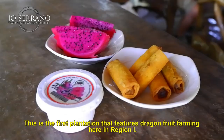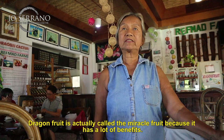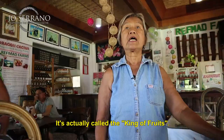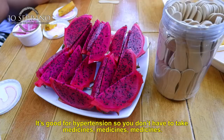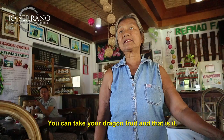We got to visit Refmad Dragon Fruit Plantation and met the owner of this large farm. Dragon fruit is actually called the miracle fruit because it has a lot of benefits. It's actually called the king of fruits. It's good for hypertension, so you don't have to really just take in all medicines. You can take your dragon fruits and that is it.